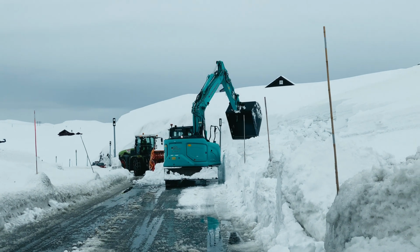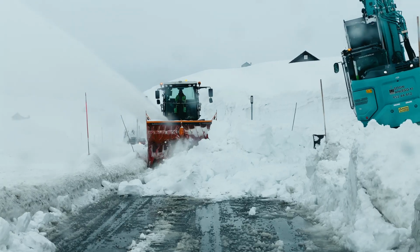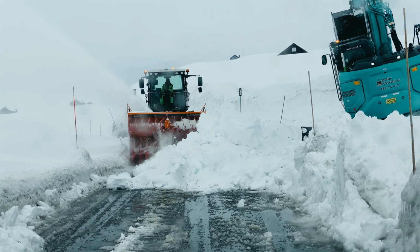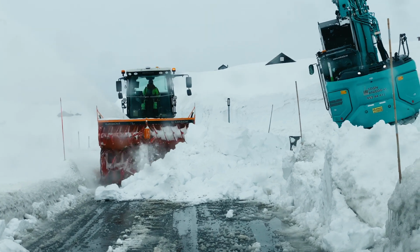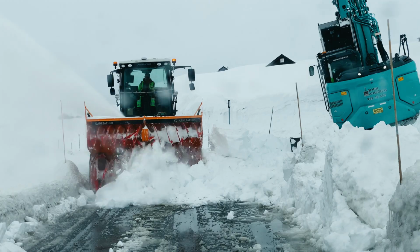And then hopefully we can get to Hopperstad Stave Church. This is not an avalanche. This is just the crew cleaning up the road. I guess growing the walls of the road so that people can park, because this looks like a ski resort or something. Turning snow.